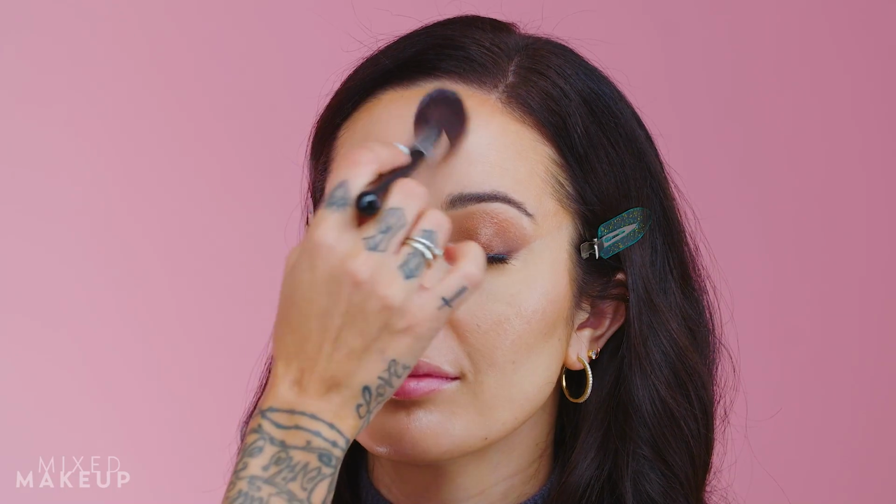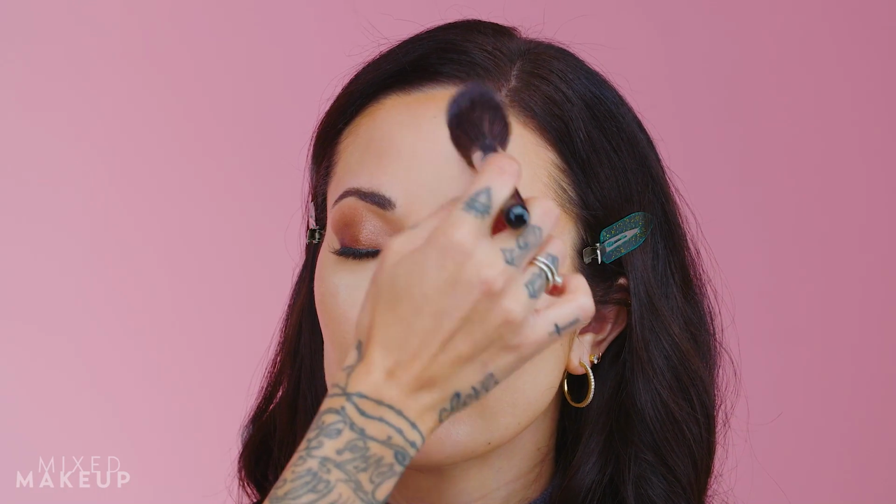You do have to be careful with this powder. If you put too much and you don't buff it in, it can really come back to bite you because it will flash back. But I also love this powder because it does add to that smoothing effect. Since it is so finely milled, it gives you like an airbrushed finish.